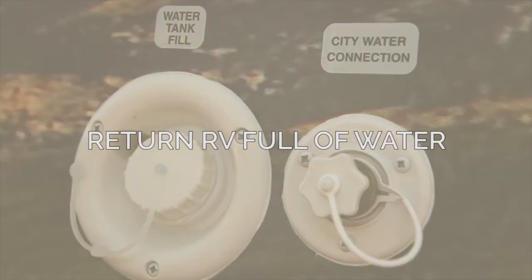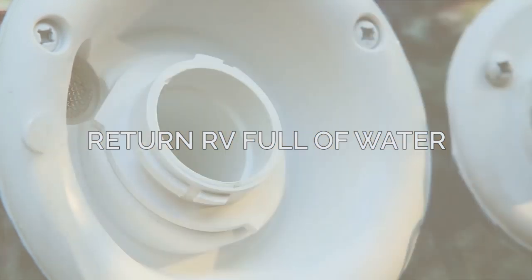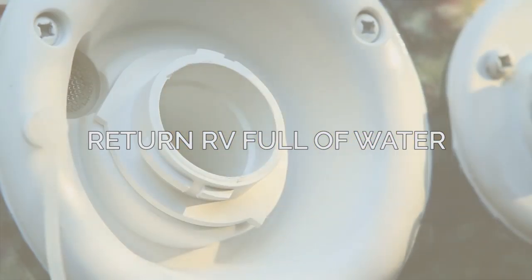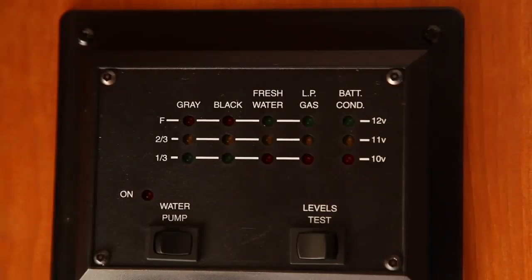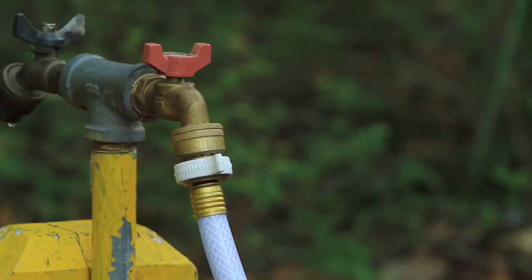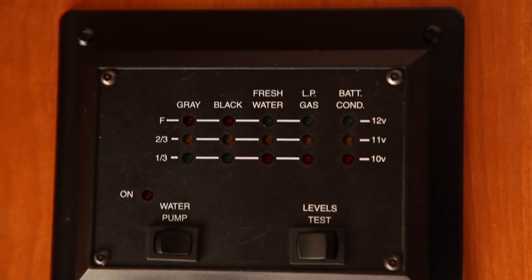Your RV has an onboard water tank for when you're not connected to the campground water supply. Remove the cap and fill up using the water hose provided. Don't fill up too quickly as the tank needs to vent, and remember to replace the cap when you're done. The electric water pump will need to be switched on inside the vehicle for the onboard water system to operate. When connected to the campsite water supply, the pump is not needed and must be turned off.